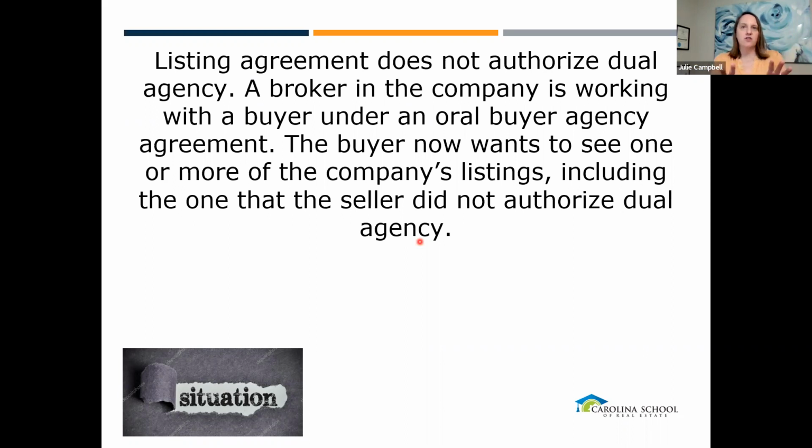As it stands right now, at this moment with what we're looking at on the screen, can I show the buyer this property? As it stands right now, can I show this buyer this property? I love all these head shaking no, because you're absolutely right, because the seller has said no to dual.